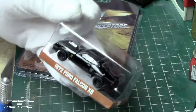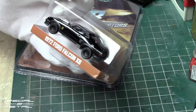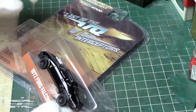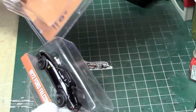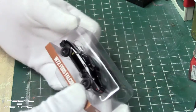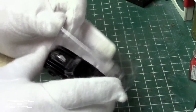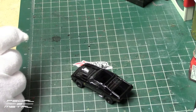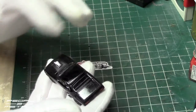The only error I noticed right off the bat was this says 1972, and from what I was reading online, I believe they were only made from 73 to 76. So I'm not sure if that's totally correct or not. But from my understanding, the car that they originally used in the movie was a 73. Not that it really matters, essentially it's the same body style.